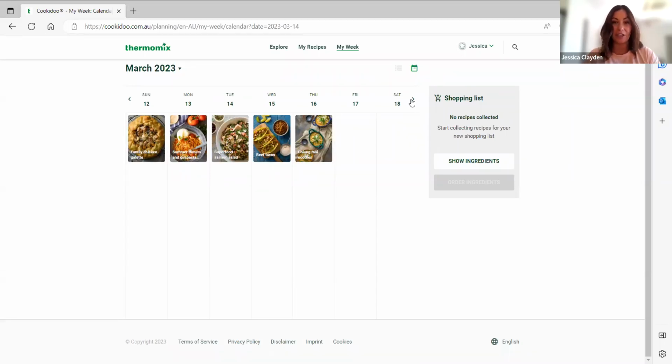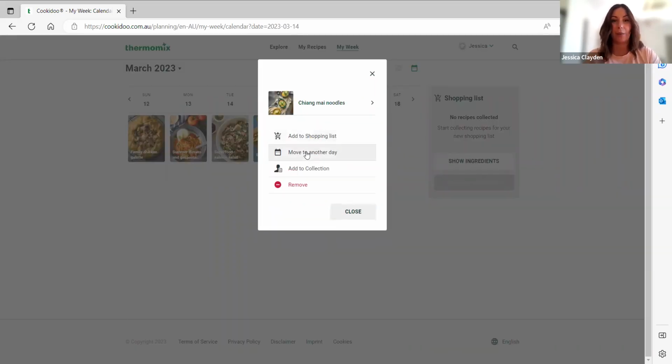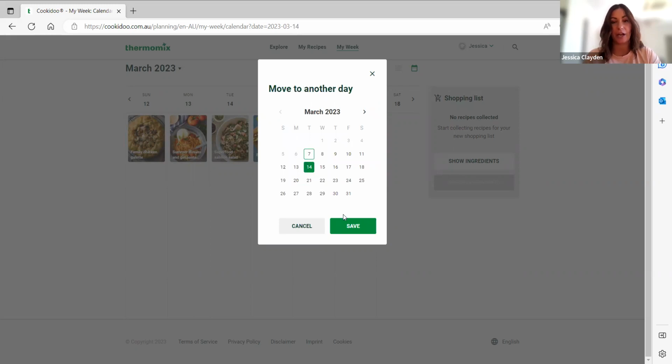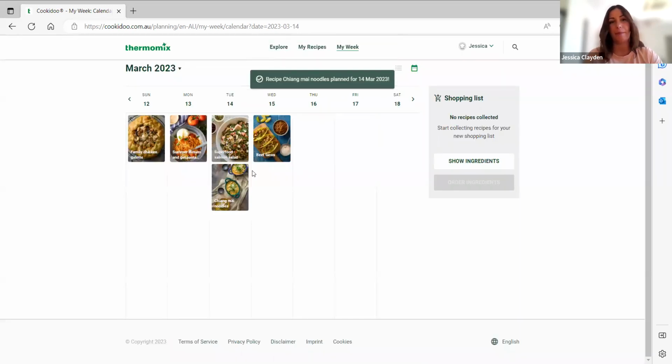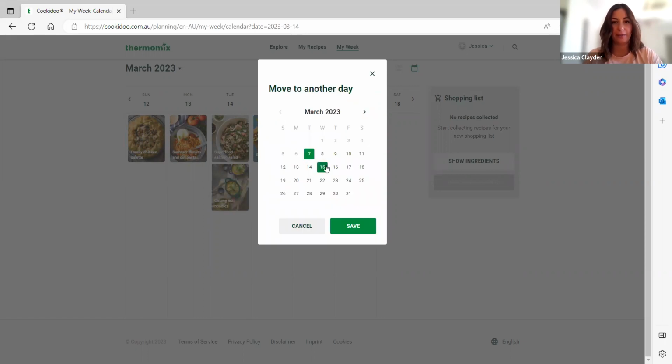The only other thing I might want to do is maybe move some meals around. So I might decide, oh, I want this on a Tuesday. So we'll just chuck that into Tuesday. And that means the salad is now moving over to Thursday.